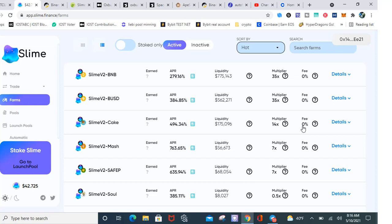Most people don't recommend getting into the native token because of impermanent loss. But I've never had any problem with impermanent loss, man. I don't know how everybody else is calculating impermanent loss. But we'll get to that in a minute. So anyway, the APR was over 600%. So I dropped like 10 G's in here, right?